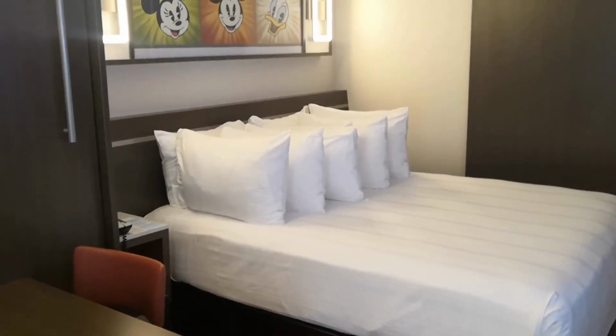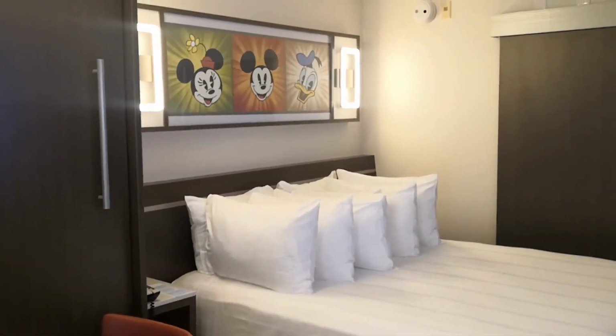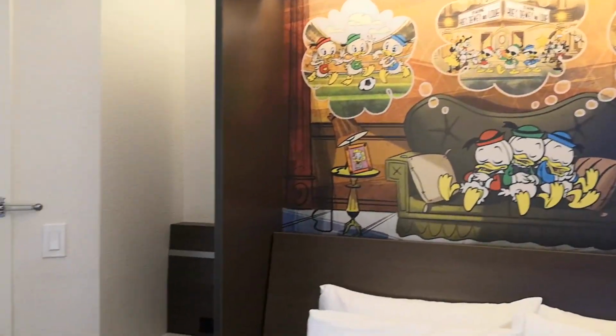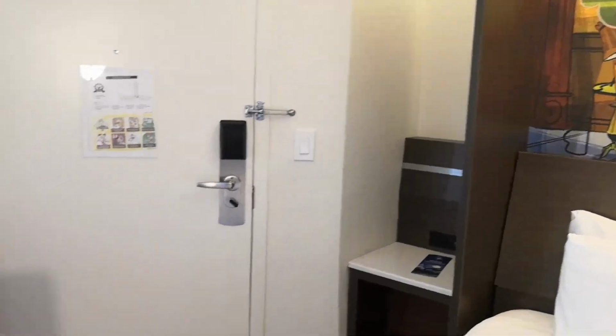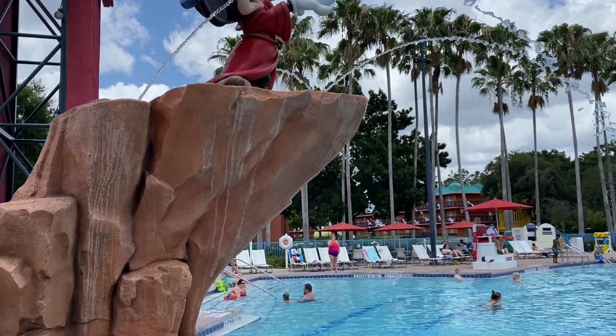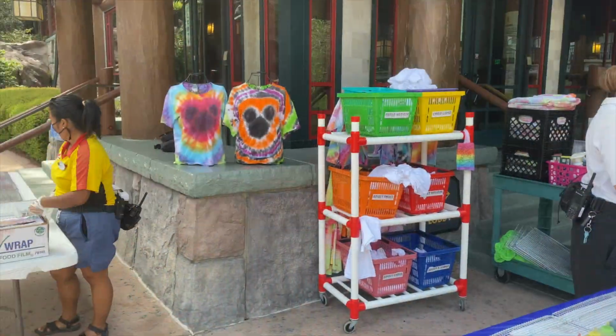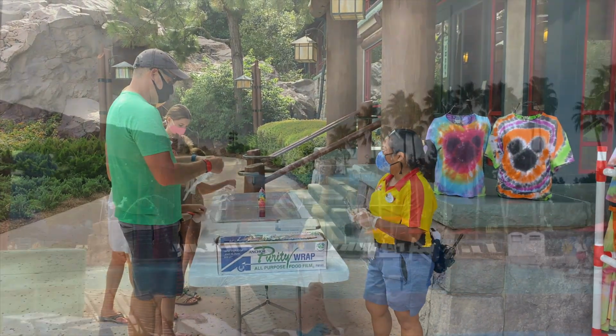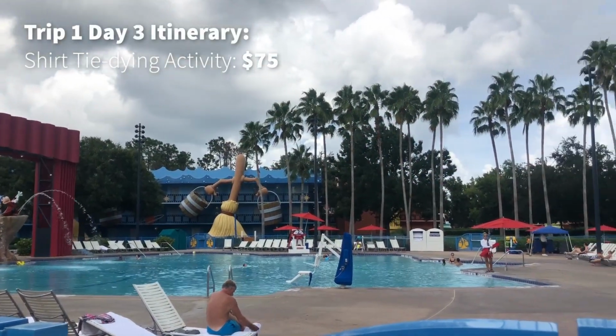Let's take a breather on day 3 and sleep in a bit. Hope you packed some granola and protein bars. You're going to start the day with a light breakfast to prevent stomach cramps while swimming, because that's totally a real thing. That's right. It's finally time to hit up the Fantasia pool that the kids have probably been begging to test out since you arrived. And if the t-shirt dyeing activity is going on while you're at the pool, you may want to bond over some family crafting time. Price estimate there, $75.